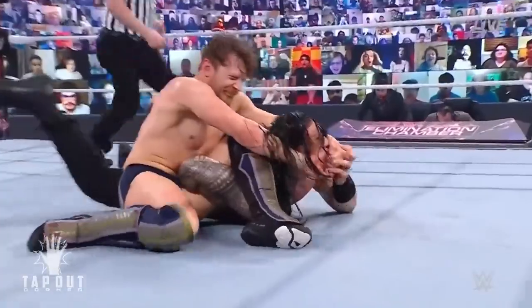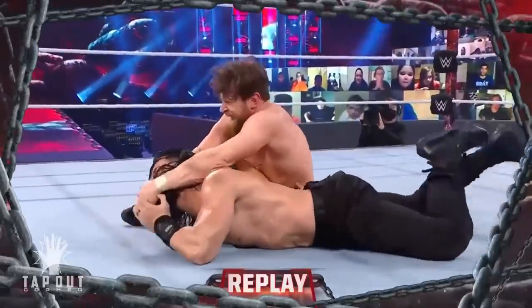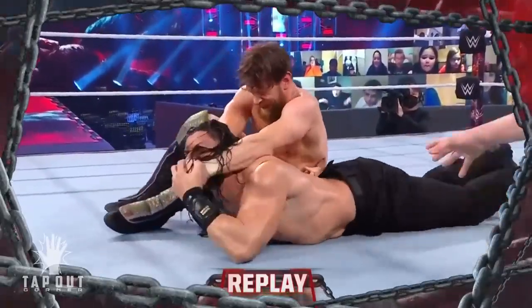Ready to go, but is he? Roman Reigns! Oh my God! Look at Daniel Bryan! Oh my God! Like that. Look at the yes lock, he's gonna do it! Roman Reigns! For a few seconds, it seemed like Bryan could have become the Universal Champion.